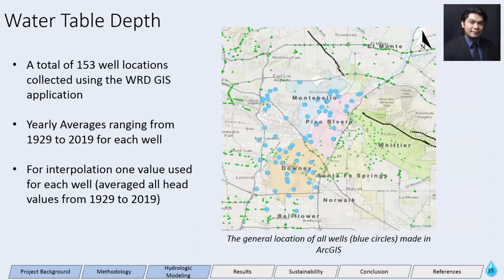So we can have a better representation of our model, a total of 153 well locations were collected using the WRD GIS application, as shown on the map to the right with the blue circles. However, due to huge data gaps, yearly averages ranging from 1929 to 2019 were performed for each well. Finally, so we could interpolate between the well locations, one value was assigned for each well.